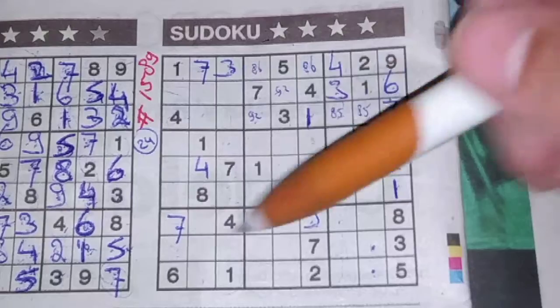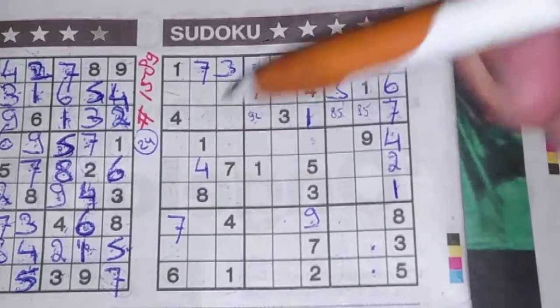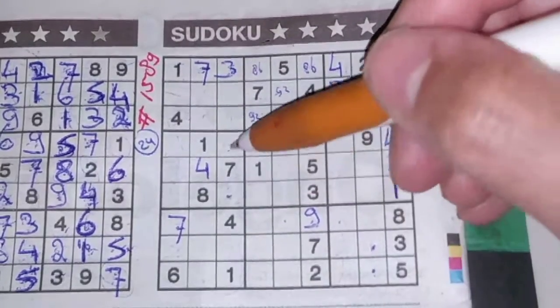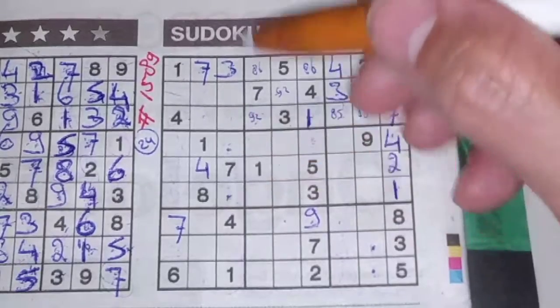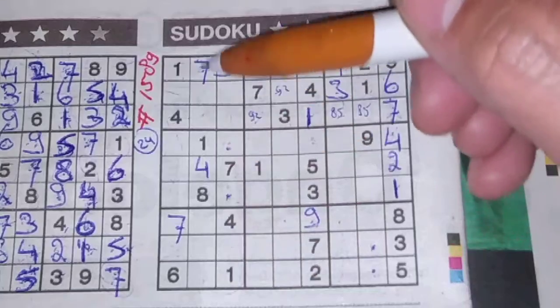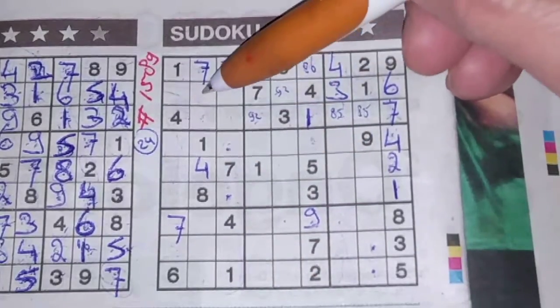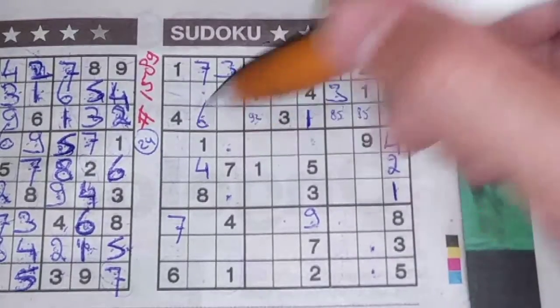One of the missing numbers is 6. We see here 6. No 6 in these 3 boxes. So the 6 could be here or could be there. So we have a 6 in one of these 2 boxes in the third column. A 6 in the first column. So in the column between, the second column, the only 2 places for the 6 should be here or there. We see here 6, no 6 there, 6 should be there.